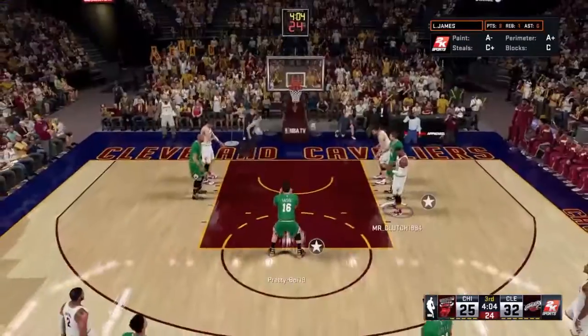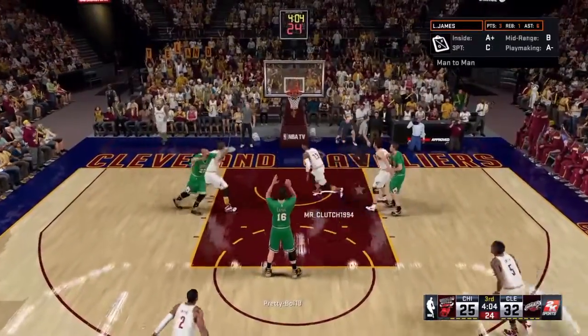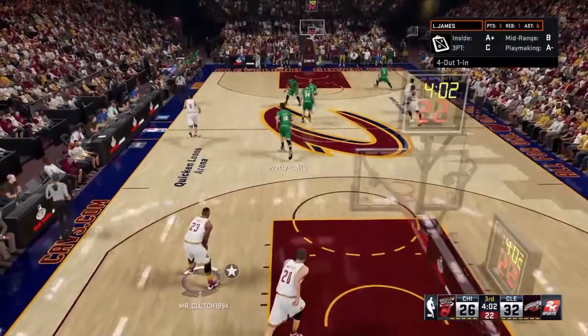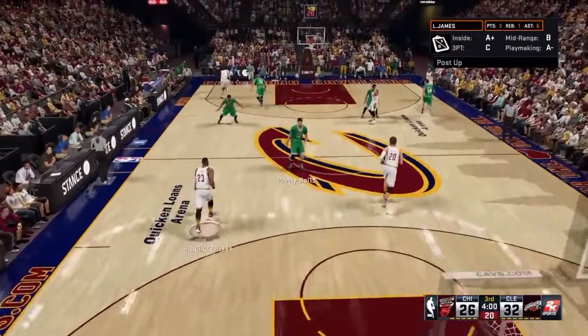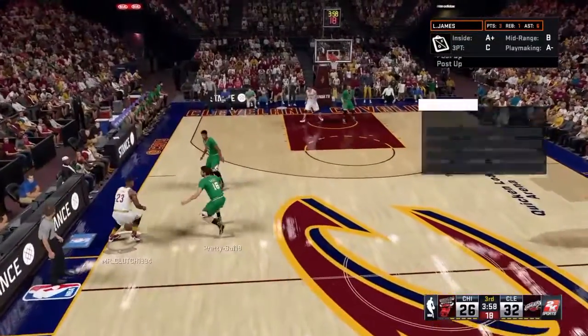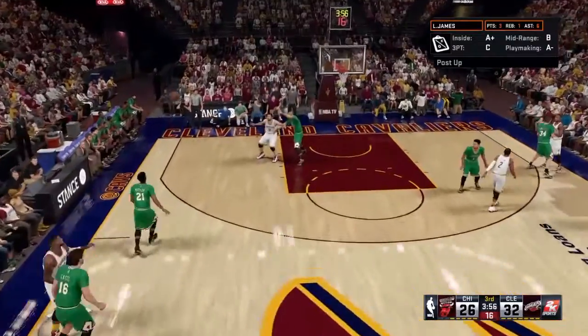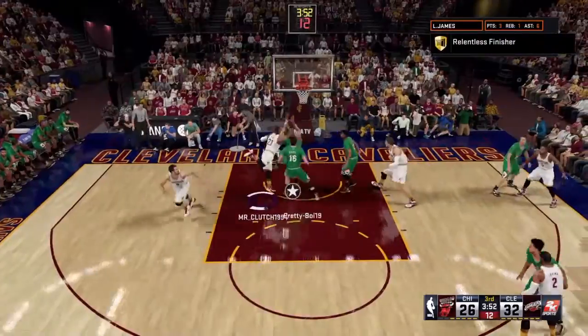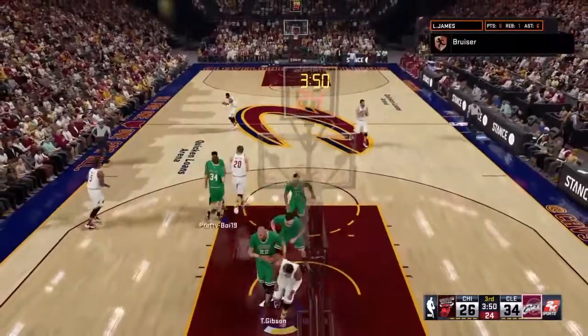It's his first trip to the line. And the first one drops. He's perfect from the line this time. Second half rolling along now. About a minute played here. The Cavaliers leading by 6. Dishes it to Love. Back to James. That's in there. Love with the assist.